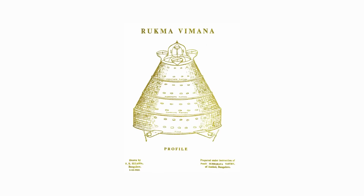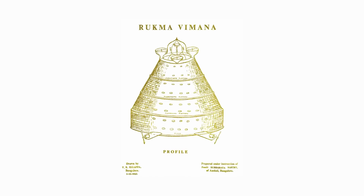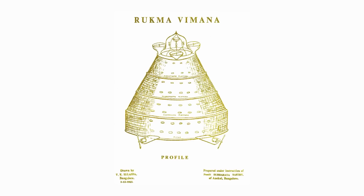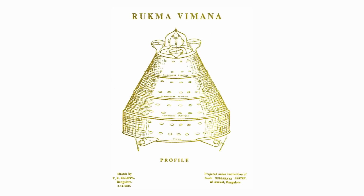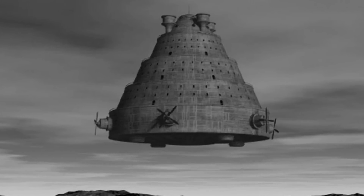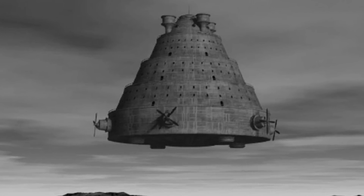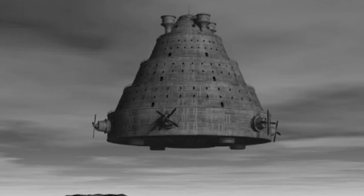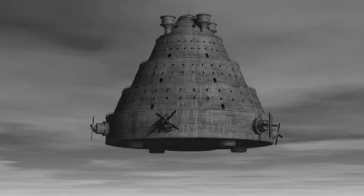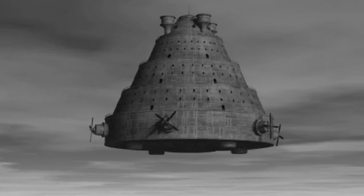There are even texts suggesting that the pilots of the Vimana aircraft were capable of what we today would call radar and radio communication. It's documented that when the Vimana aircraft took off, they followed smoke and fire. It could ascend and descend vertically and travel through the air at great speed. There are also passages about these ancient aircraft equipped with advanced weaponry.